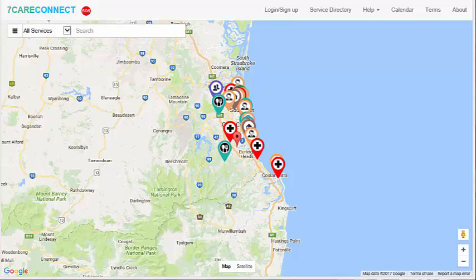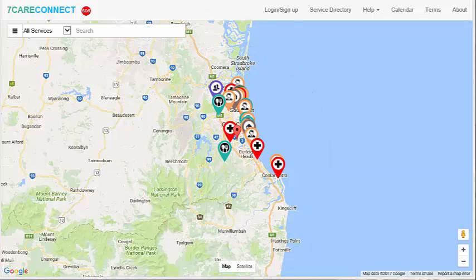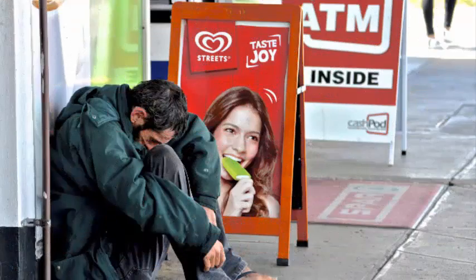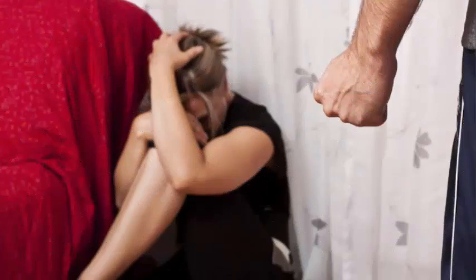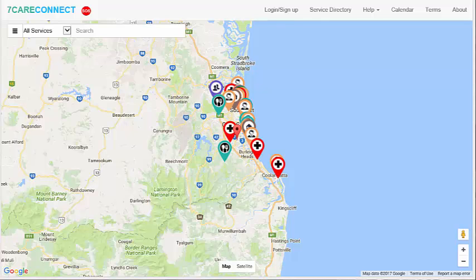7CareConnect provides a choice of real-time services to the homeless community on the Gold Coast in a dignified, fair and respectful way. The Australian community has many people who are vulnerable: the homeless, people with addiction problems, victims of domestic violence, and those suffering from physical and/or mental health issues. Each has the same basic needs as those who are more fortunate.